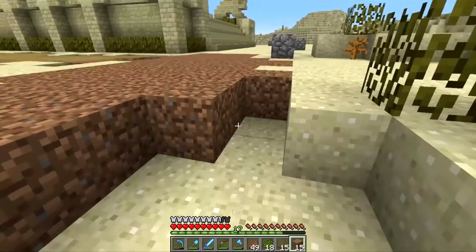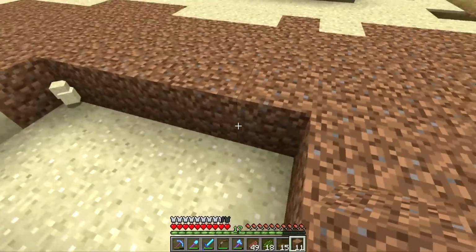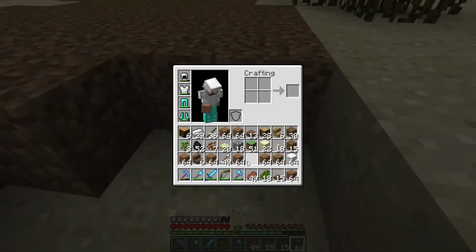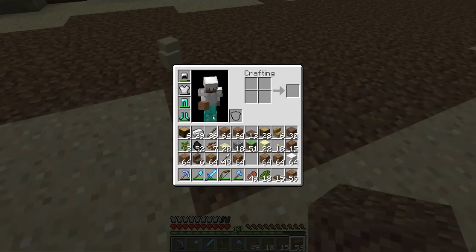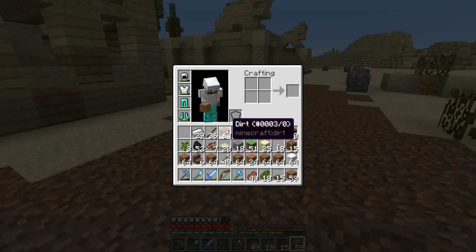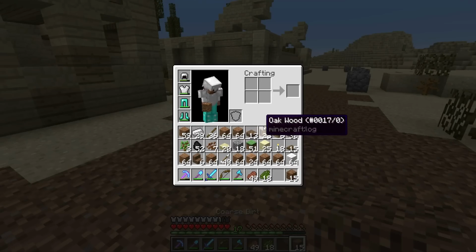We're going to expand this out. This road will be a little wider because it's the road that leads to the main pyramid. The pyramid of Asher. Okay, good. Do I have jungle wood? I know I chopped a jungle tree recently. Yes, I do. Good. Okay, so let's try a little bit of this. We'll get the coarse dirt going, which is here. Only 15 of those bad boys.